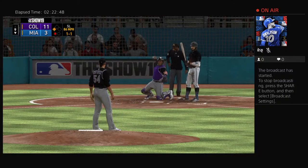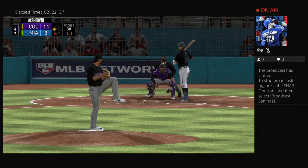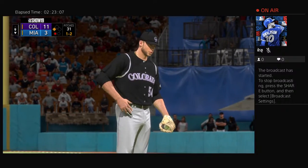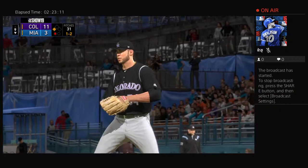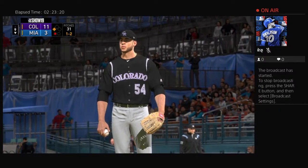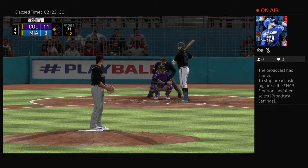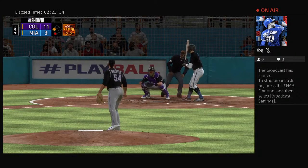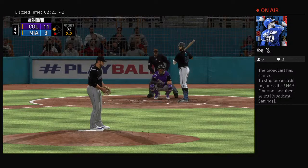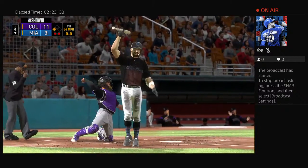And a slider's in the dirt as he lays off it for a ball. Now the 1-1 pitch is taken for strike two. The 1-2. Trying to pick up that outside corner, but this misses, and it's back to even at 2 balls and 2 strikes. 1 out and a runner on third. Swing and a miss, and they'll dodge a major bullet that time. 2 away.